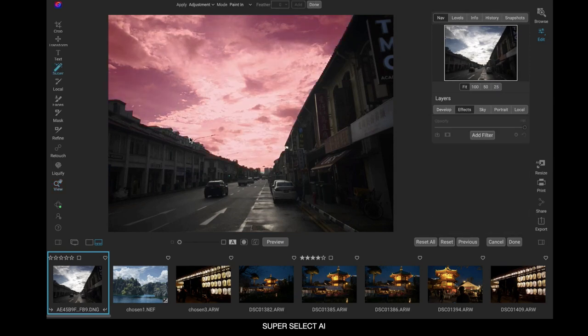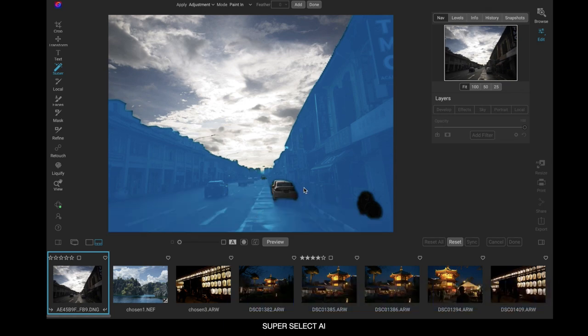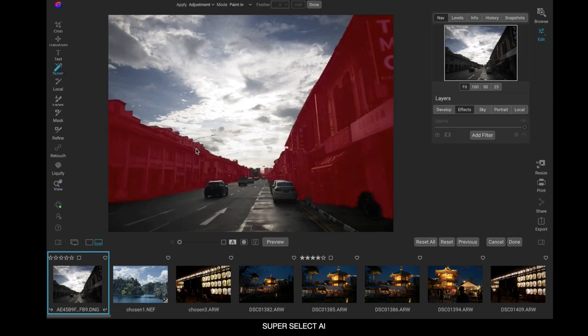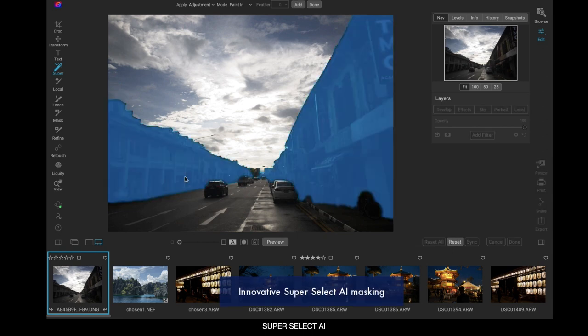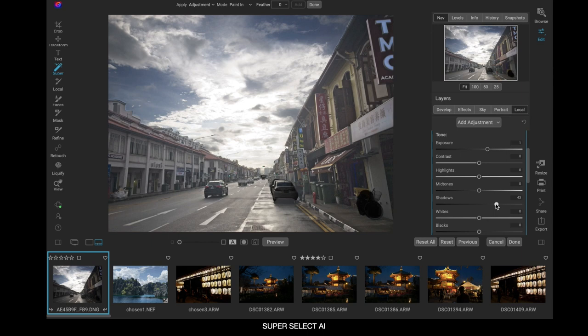As for local adjustments, ON1 has the most comprehensive array of tools of any RAW editor for local adjustments, starting with its latest Super Select AI, which was released in ON1 2023. Super Select AI makes it easy to create precise masks via pointing and clicking.